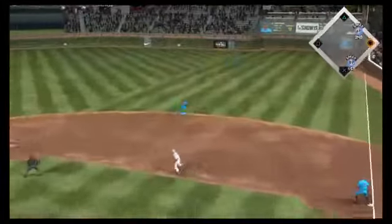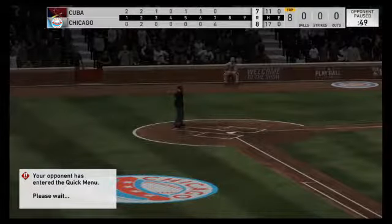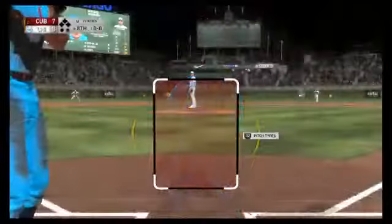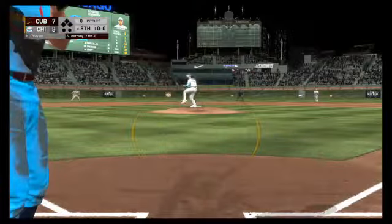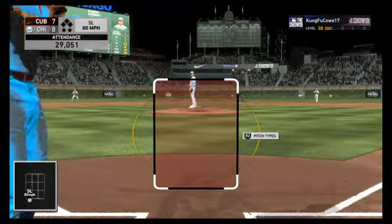Hard hit ball to second, taken by Alomar. Off balance throw, gets him. Nice play. Adam Ottavino been summoned from the bullpen as he'll do so to start the eighth. He's ready. Here's the first offering. Below the knees, 1 ball, no strikes.